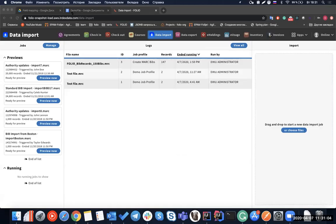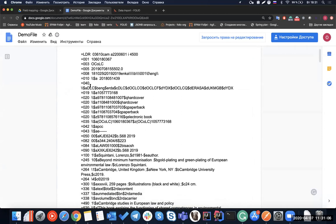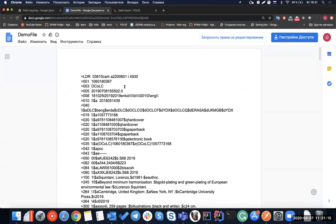So we wanted to show you the whole process end to end: creating the job profile that has a match and actions, and then importing the file and showing how it creates the instance, holding, and item according to the mappings. But there's still a couple of bugs that are preventing that. We're going to work on those in the sprint, hopefully show you the whole thing working beautifully at the next sprint demo. So this is a really standard file that somebody might be trying to import.